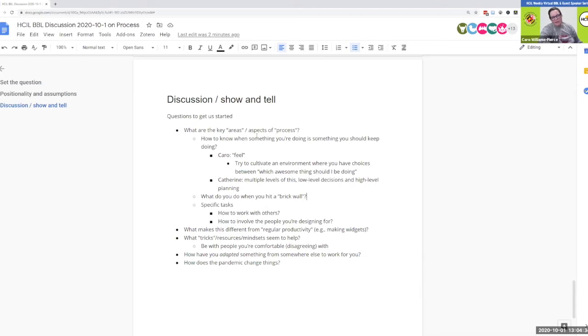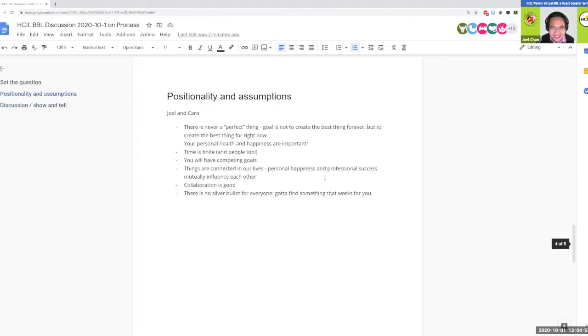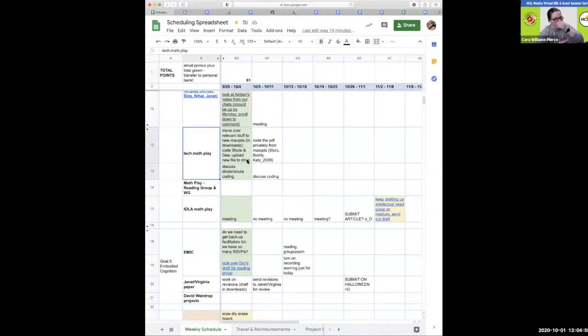Can I share my little scheduling spreadsheet? Because I actually have a thing on there that's kind of DOA. This might sidetrack us a little bit. No, there's no sidetracking. Excellent. Okay, so this is my scheduling spreadsheet.